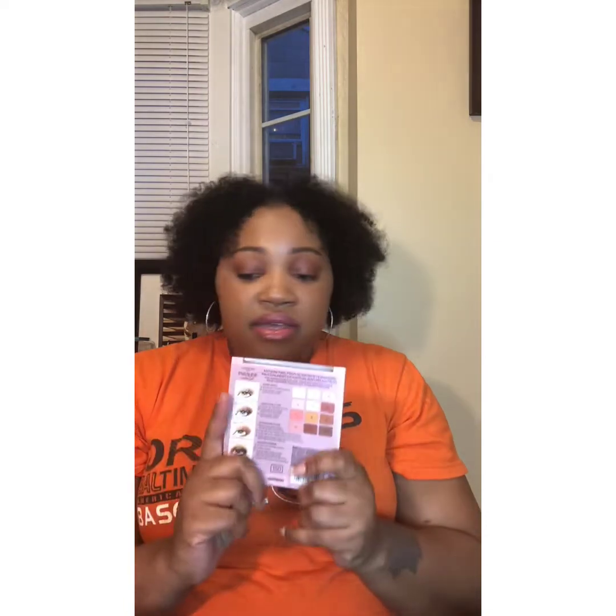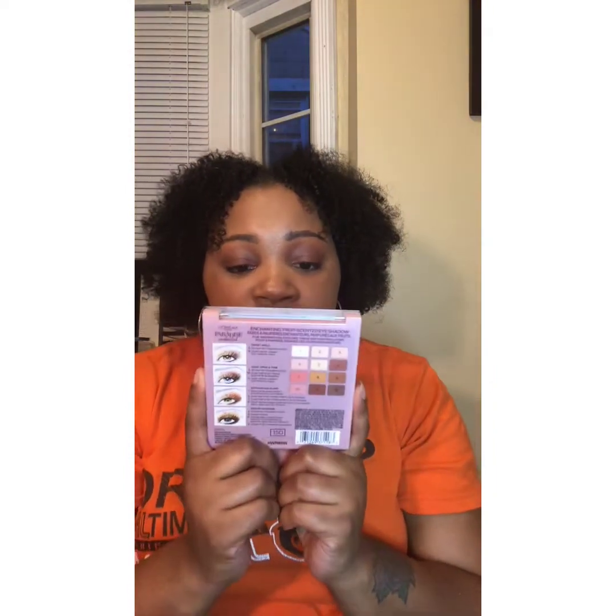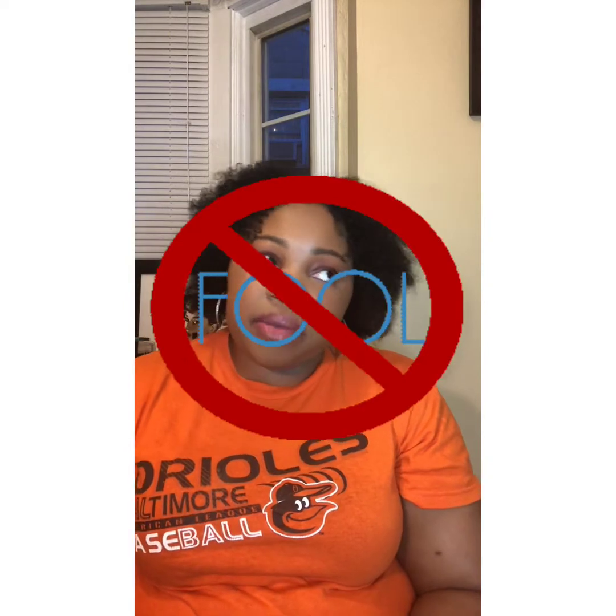Okay, and this, like the other palette that I got from Dollar General, gives you a description of which colors should go where. So I'm going to use this as a teaching tool for myself, especially when playing around with transition colors. I don't want to be looking a damn fool. So y'all don't have me out here looking a damn fool, please. Just tell me if you think I'm looking a damn fool.